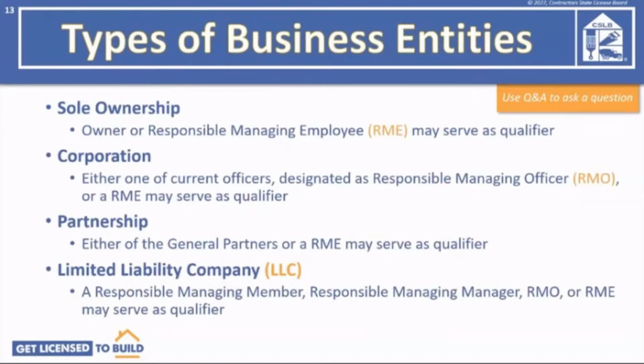The next thing you're going to need to determine before applying for your license is which type of entity your business will be. There are 4 types. First is a sole ownership, where the owner or responsible managing employee may serve as the license qualifier. Just about 2/3 of the contracting businesses in California are sole ownerships. Second, a corporation, where either of the current officers designated as a responsible managing officer or the responsible managing employee may serve as qualifier. Just under 1/3 of our licensees are corporations. A distant third is a partnership, where either of the general partners or a responsible managing employee may serve as qualifier. That's 2% of our licensees.